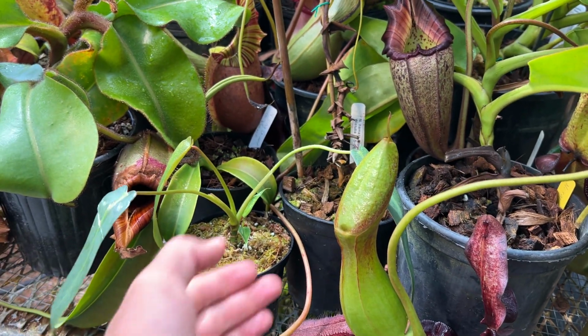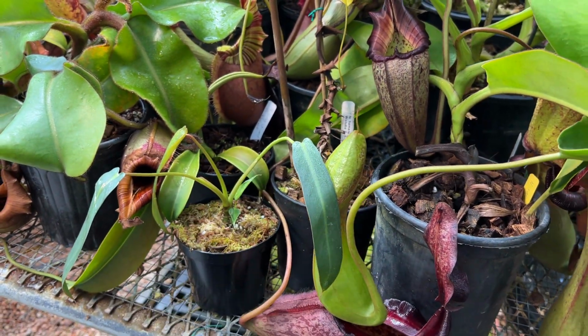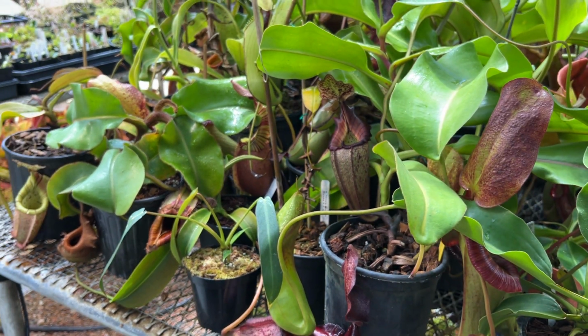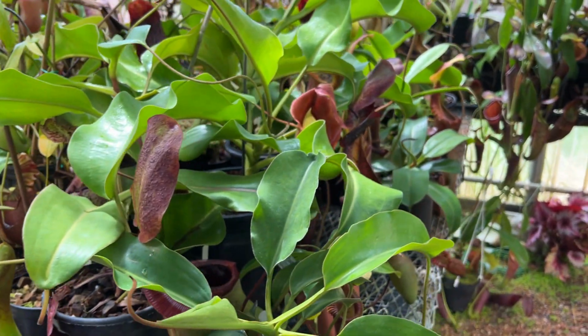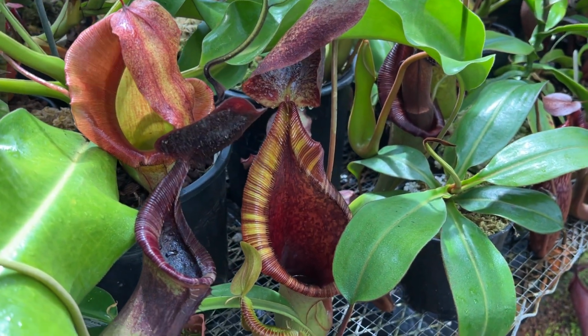Ooh, and just got a Spiritus Sanctus. This one was also from Dom. Dude, thank you so much. Such a cool looking leaf. We'll come on around. Here is the Lowii Truncata Giant.